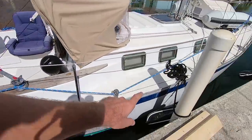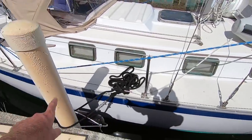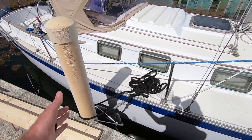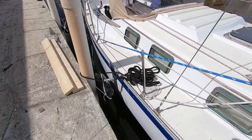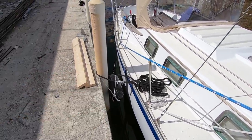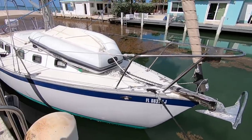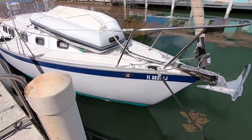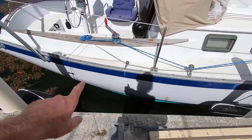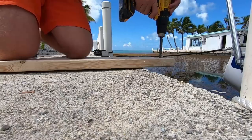And then I'm going to put another fender board right about here. And that's going to be the main fender board that is basically going to probably get the most abuse. But it's going to be right up against that pole right there. I don't really see a need for another fender board on the bow. If we tie this off right, the bow should never be allowed to come so close to the dock that it would hit. So I've got my fenders there, there, down there, another one over there, and I've got my boards laying right here. Let's get to work.